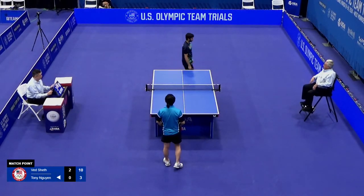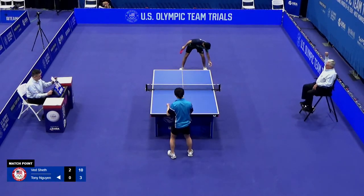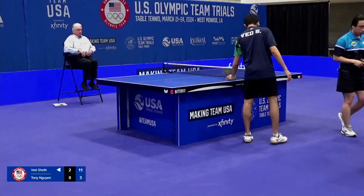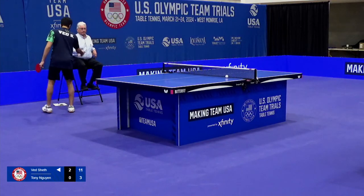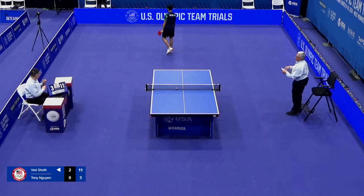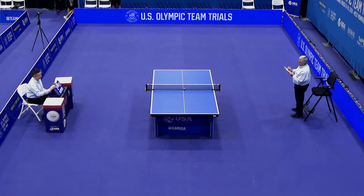And now Seth will have his first match point. And there we have it. Seth wins the match 3-0. Great experience for Tony Wynn to be out there and to experience the 2600 USATT rated level play of Seth.